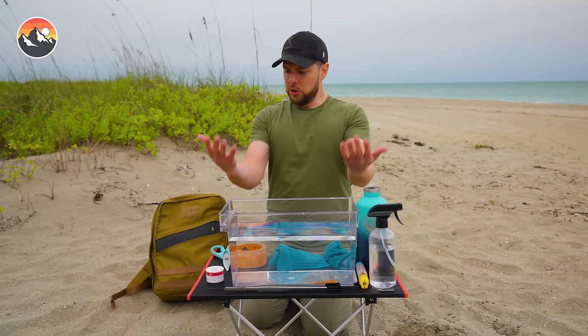They will affix themselves to a bivalve like a clam, and then they will use their spiralized tongue to drill into the shell just like that, and they will slurp out their meal over a long period of time. It's pretty crazy if you ask me.